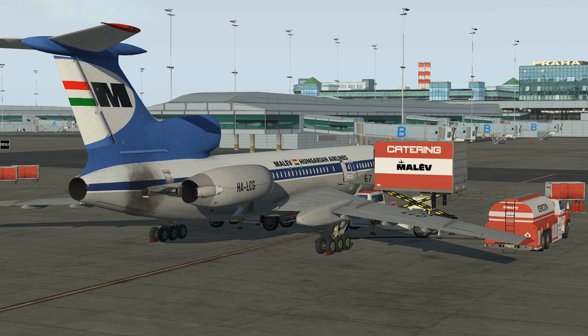Hello everybody and welcome. Today I'm going to do something special. I'm going to fly the Felis Tupolev-154. It is one of the most challenging but also one of the most rewarding airliners to fly here in X-Plane 11. It takes a little bit of studying and getting used to. It is unlike any other modern Western airliner. But once you can fly this plane from one airport to another, it is a really rewarding experience.